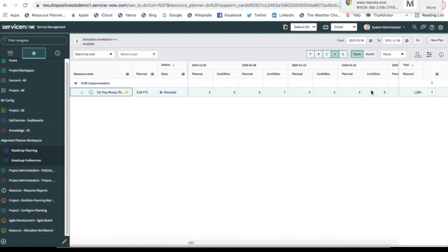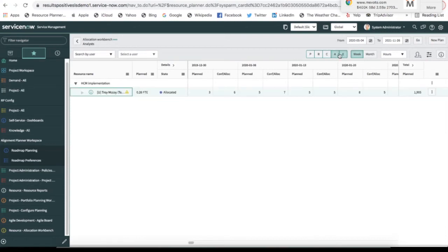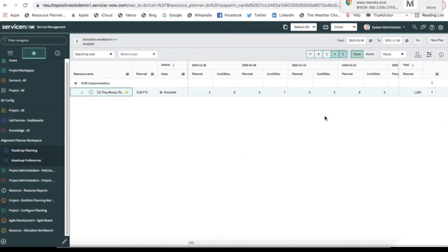Now that we've extended it, we can come in and look at the extended requests, another state they're looking at. What I was doing there was extending it from the resource manager perspective. Typically the PM would extend it, and then that request would come in, and I'd be able to see that request here by selecting the E for extension request. So that's one of the other capabilities.